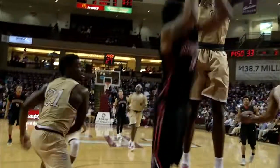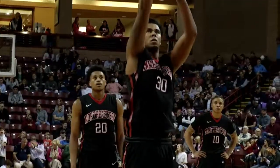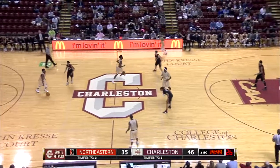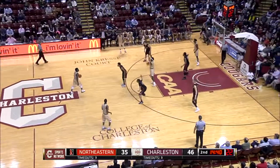Yeah, that's not normally what he does. He's normally a three-point shooter, but out of the break, Northeastern's hustling around, getting to the spots, trying to stay in this one. So Green misses the free throw again. Green struggling from the free throw line, right? Just 2 of 5. So Charleston still on top by 11, 46-35 with 14:40 left to play.